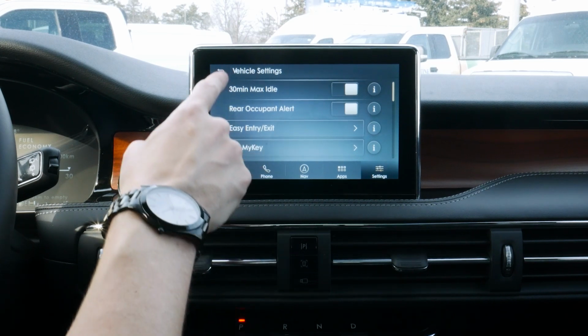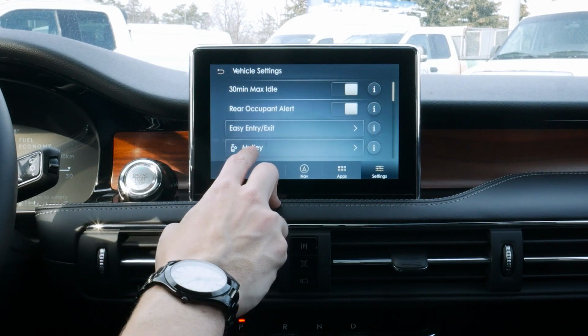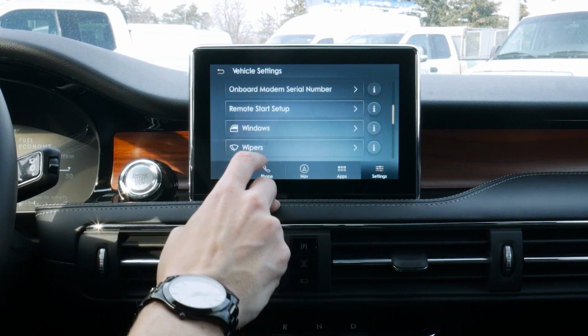We've got our My Key setting. So we've got the flexibility to set up certain limitations for a key fob. So if we want to do things like limit the speed, limit the volume, things like that based off of what key fob's in the car, we can do that. We've got our onboard serial number.